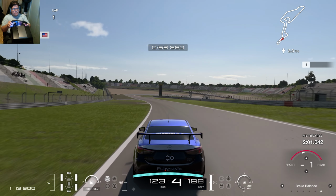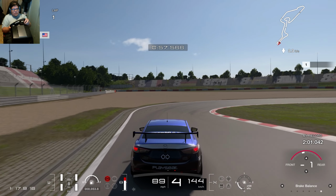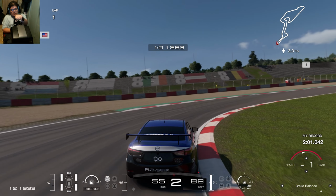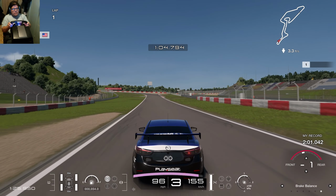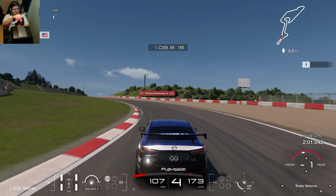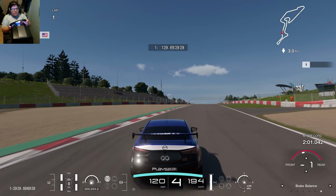I also had brake balance at -1 because I felt like I actually had brakes with the brake balance at -1. With brake balance towards the back of the car, so +1 and beyond, the car doesn't really want to stop. So me personally, brake balance -1 is going to be the way to go, at least for this tune.